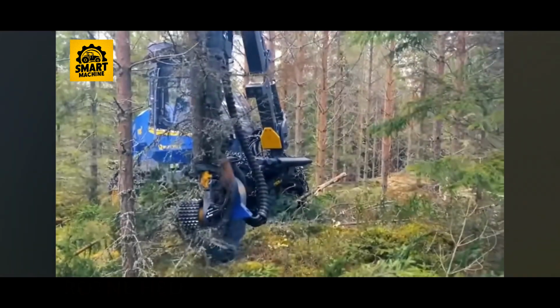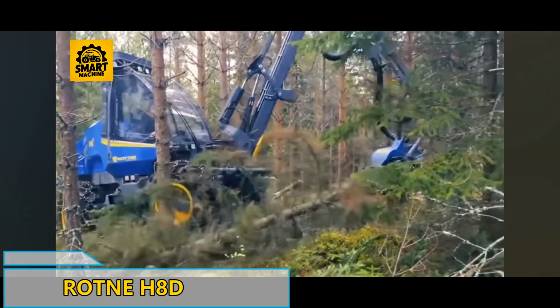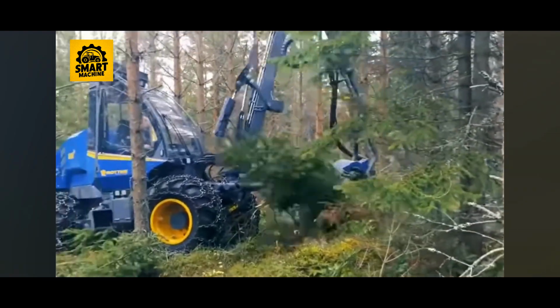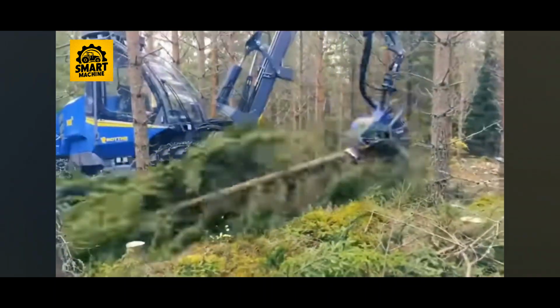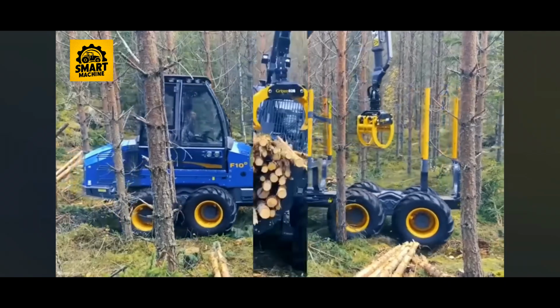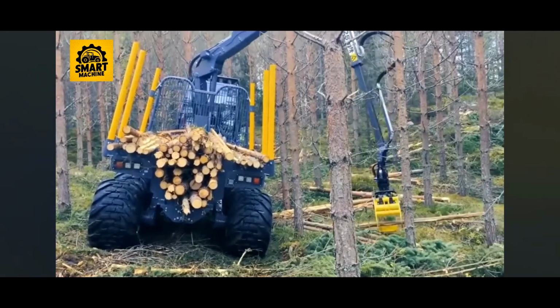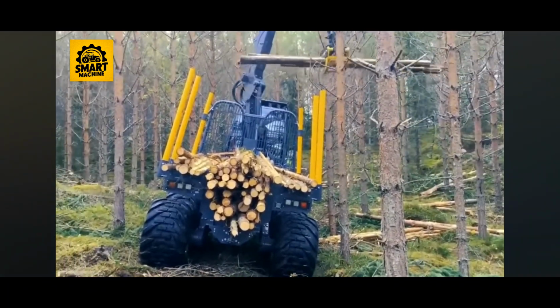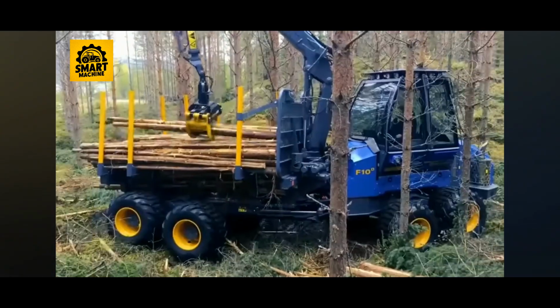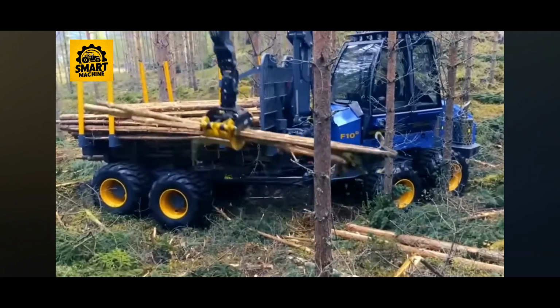Harvesting with the unique ROTNE H8D has never been easier, thanks to its two-part chassis and articulated joint. This machine can now provide accurate tracking. The ROTNE Traction Control (RTC) also gives the machine the capacity to have 3 different speed intervals, an anti-spin function, good contact with the ground, and full traction.